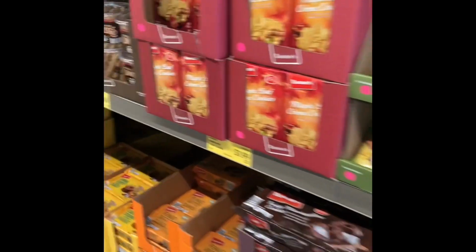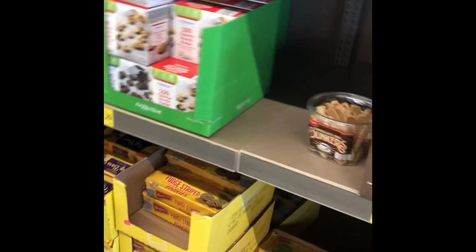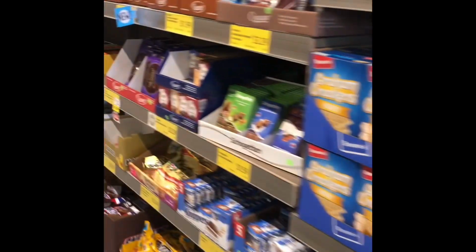Again, over here are the snack items. They have nuts, dried fruits, cookies, etc. I am a good girl and did not purchase anything over here.